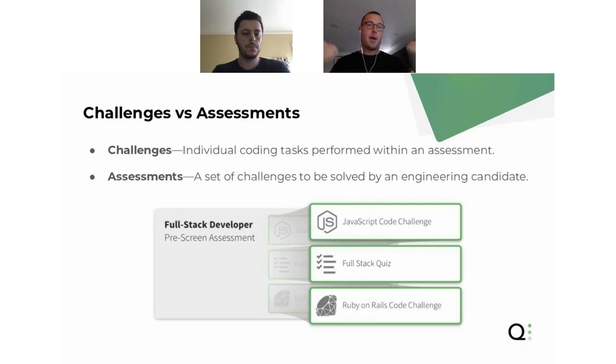So to start, let's back up a little bit. Some of you on this call are already Qualified customers, so this is going to be very familiar to each of you. But for those that are not, here's a little background on our product. We make a developer assessment platform that lets you send job candidates coding skills assessments. Candidates take these assessments and it indicates to you that they have some level of proficiency in writing code and are worthy of continuing further down your hiring funnel.